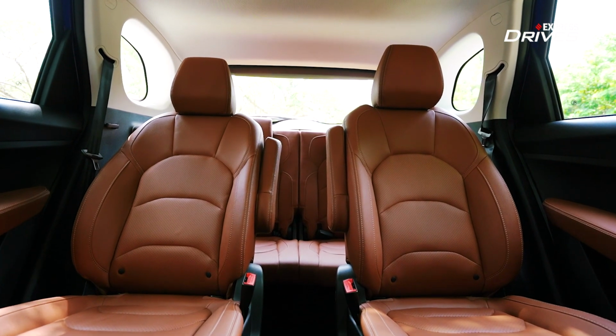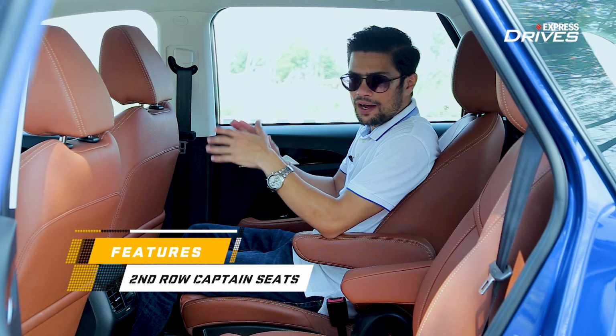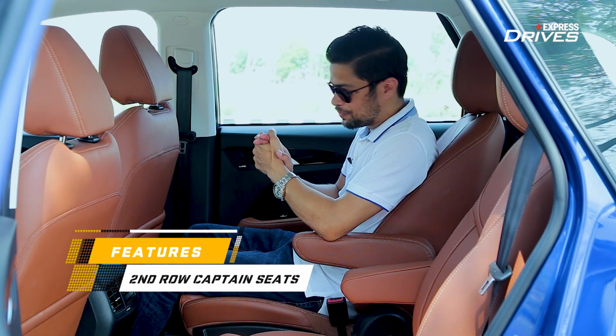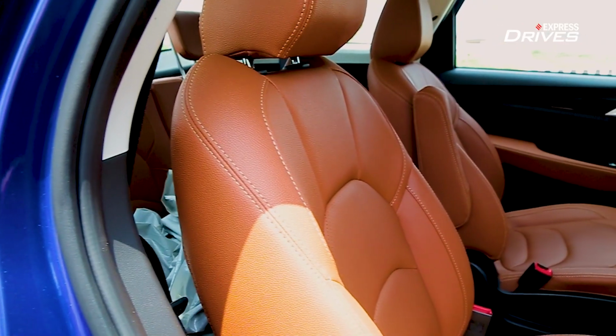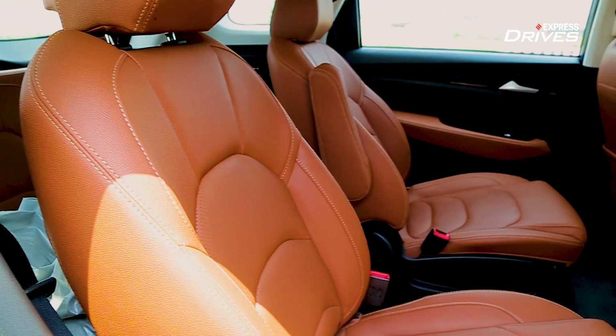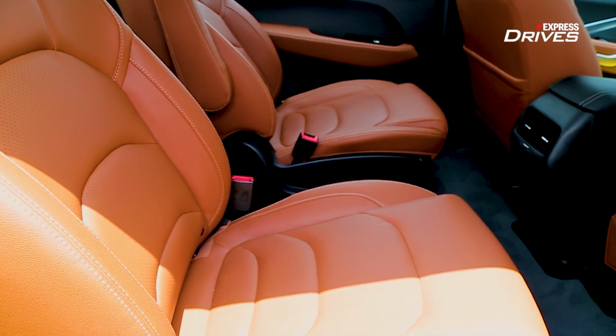So it's a 6-seater vehicle, and these captain seats in the middle row are quite a nice place to be in. Now if I talk about the seat itself, it's a nice seat. Again, just like the front, you've got good cushioning, good support, and of course in terms of headroom also, there is no problem inside the Hector Plus.